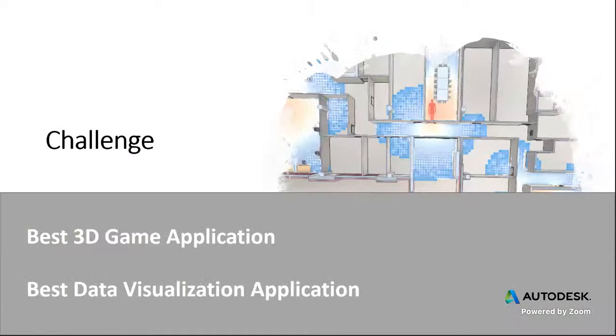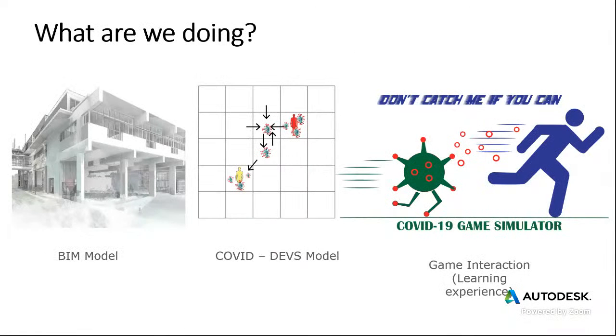So the challenge that we are applying for is best 3D game application and best data visualization application. What we are doing for this hackathon is using real BIM data and integrating it with a discrete event-based system. In this case, we are using a tool called Cadmium. And particularly for this Forge hackathon, we wanted to add a third layer, that is game interaction. So a user will have a learning experience to understand how COVID spreads indoors.